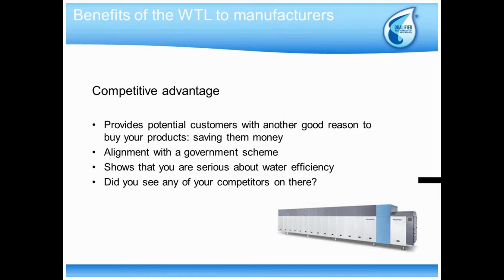You will also receive the following list with a range of suggestions that you could use to promote your product effectively. This includes top tips that will be really helpful, including briefing your sales team on the added benefits that the WTL approval will bring to the product. Perhaps sales teams aren't as up to date on the WTL as yourselves, given that you will have gone through the process of applying for approval. So it's important to educate them so they can pass the message on to customers.